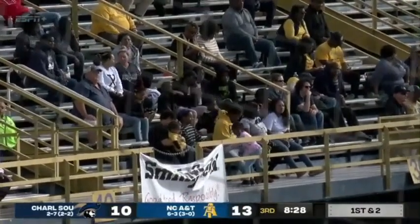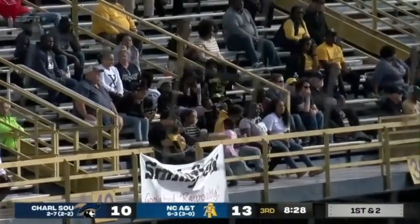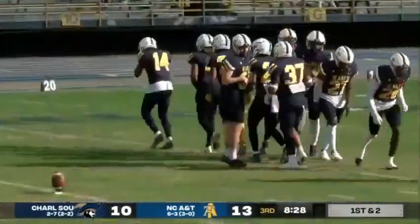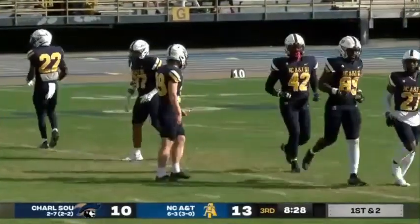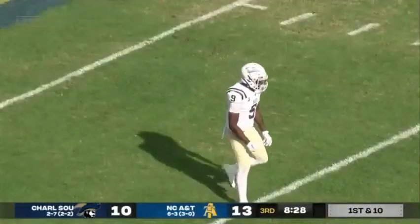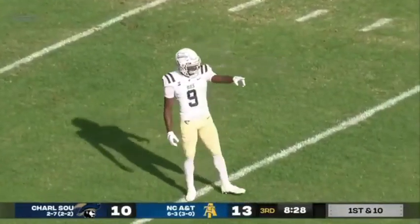North Carolina A&T had the lead for the first time today. Bashaw Tootin finding the end zone. That's been a good omen for the Aggies so far this season. Undefeated when number 33 finds the promised land.